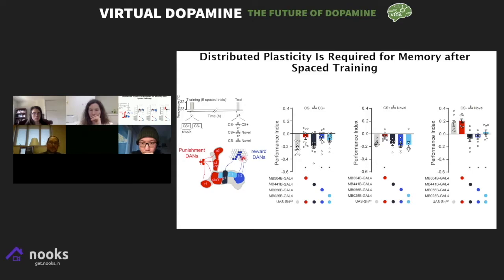However, if we look at different reward dopaminergic neurons, namely the gamma 3, beta prime 1, and beta prime 2, we could see very interesting effects. If we target the gamma 3 dopaminergic neuron and block it, we could see that this neuron doesn't affect the CS plus memory, but it has a very specific and strong effect on the CS minus approach memory.